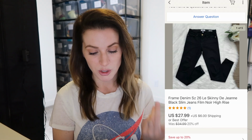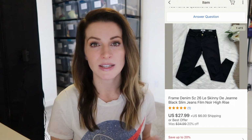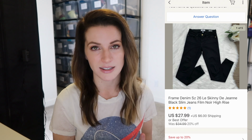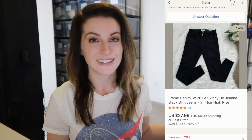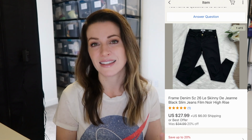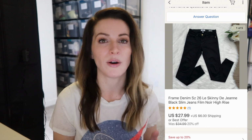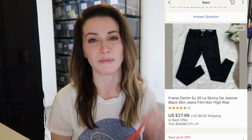You might remember these Frame jeans from my most recent video, the Thrift With Me video. These sold really quickly for $28 plus $6 shipping. Frame is a little hit or miss for me. Sometimes it sells for a lot, sometimes it sells for not so much. So because I'm trying to get things going, I priced it lower than I thought, and I had the sale going, and it sold really quickly. So I'm really happy to see it go. And again, I paid just $4 for it, so I'm really happy.